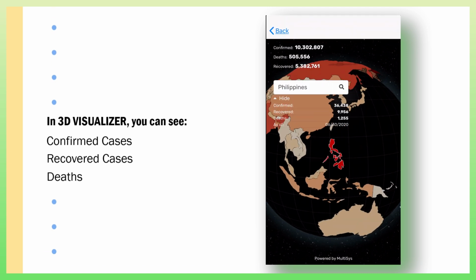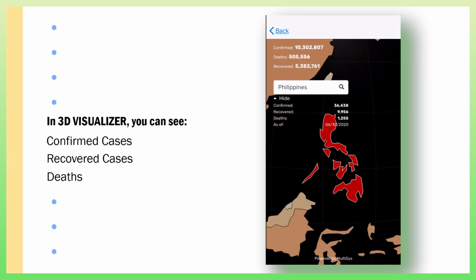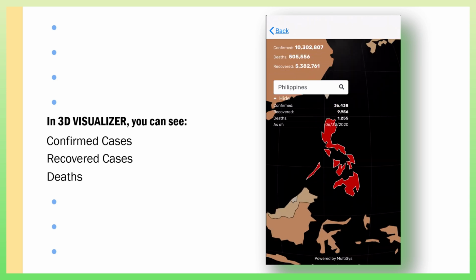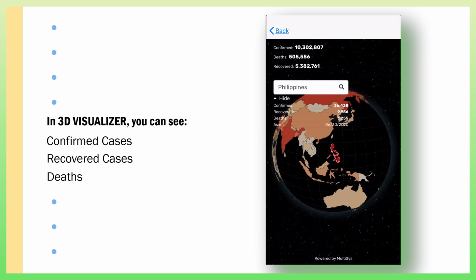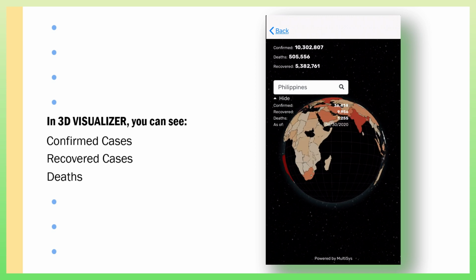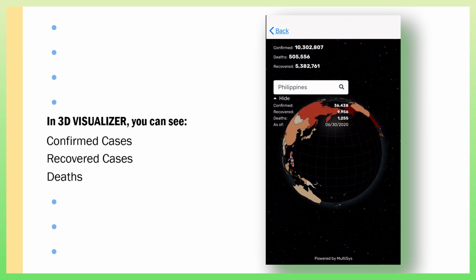Using that feature, you just need to click on the country, and then you can see the confirmed cases, recovered cases, and deaths. If you want to explore and know more about the status of other countries during this pandemic, you can just swipe around the globe and click on a specific country you want to go to.